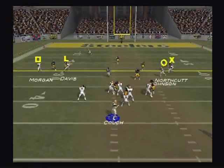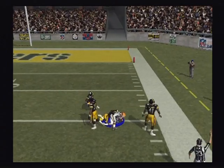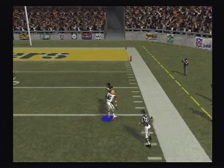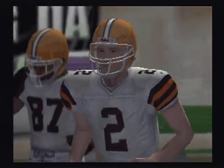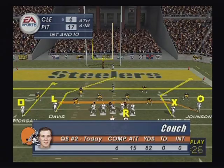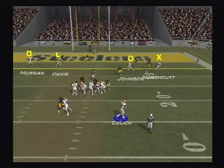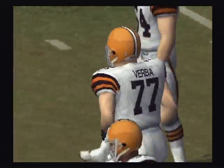They'll go with a pass. Steps up into the pocket, passing to his right, and he's brought down at the 15-yard line. Northcutt makes the catch, his first of the day. Down inside the 15. Dropping back, he's looking. Couch rolls right. Tosses it right. The catch was made out of bounds.